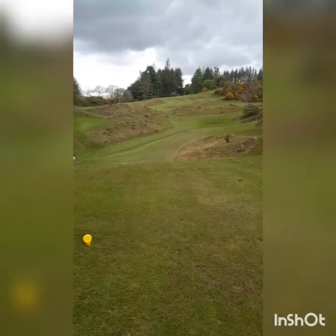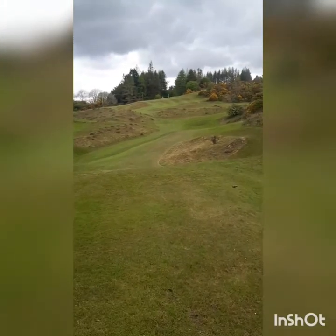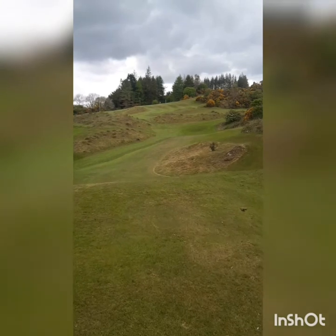We just moved along from Kirkcudbright along to Gatehouse Golf Club in Gatehouse of Fleet. So this is course number 45. Let's see what it's got. It's a 9-hole this one. Ladies and gentlemen, it's course number 45. It's Gatehouse Golf Club in Dumfriesshire.